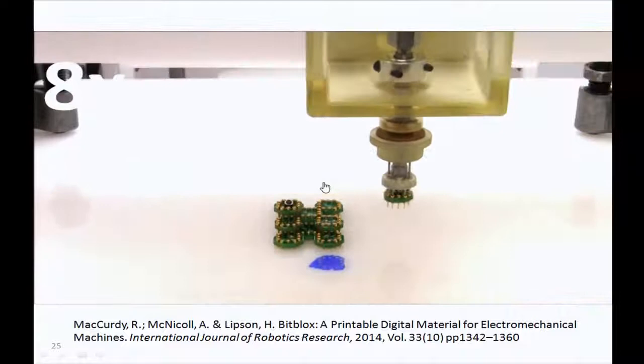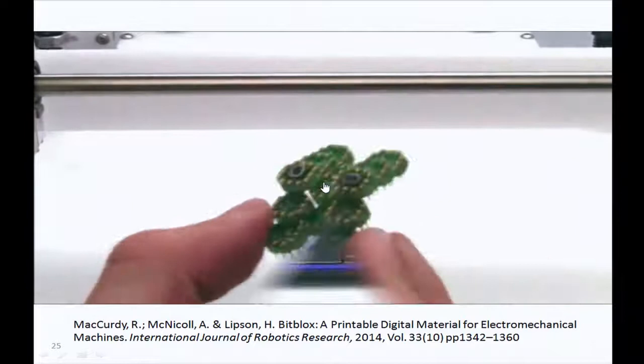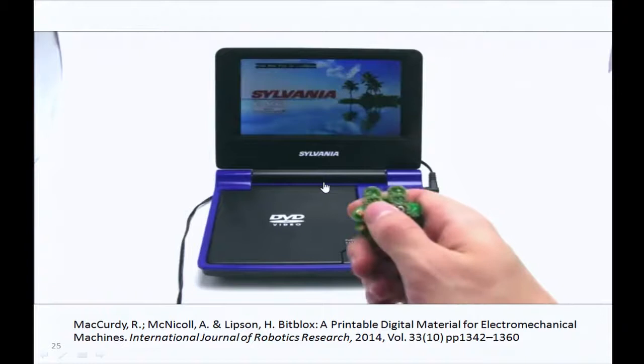The arrangement of these pins creates this alignment, and this is one of the key properties of a digital material. The alignment is much better than you would normally be able to do with the stock performance of the 3D printer. So you can assemble objects which are more precise than the assembler itself. And so again, this is our friendly infrared remote control.